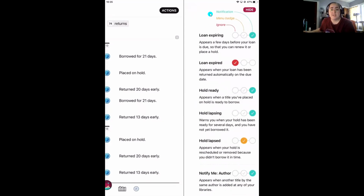There are 3 ways to be notified up here at the top that you can see. You can ignore a notification. You can also set a menu badge. That's going to be an in-app notification, and that means you have to have the Libby app open to see it. You actually just saw me walk through what that looks like. The first indication was the red bubble on Libby's head down in the navigation bar. Then once we tapped on the Libby menu, it appeared in the box up at the top of the Libby menu, and I swiped it out of the way. So again, that's an in-app notification. You have to have the Libby app open to see it.